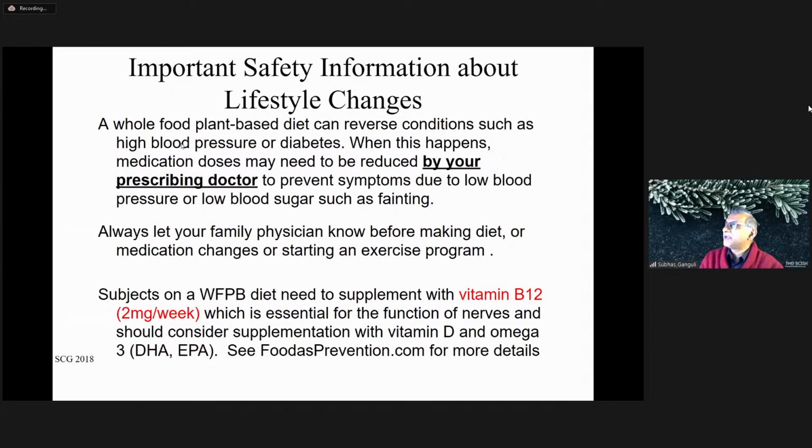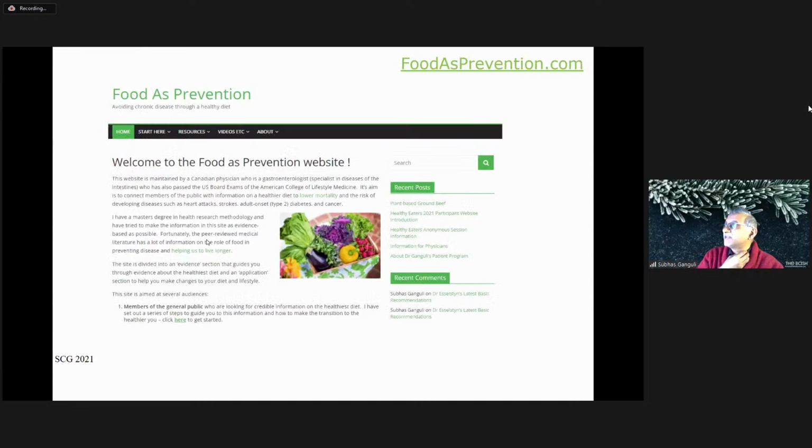Just a gentle reminder that if people decide to adopt a plant-based diet, firstly, you need to take B12, like I said, 2 milligrams a week. Secondly, it can actually reverse diabetes and even heart disease, and so your medications might need to be changed by your prescribing doctor. After I did this for a few years, I got so excited that I actually built a website called foodasprevention.com, where I explained this to my patients about how you could adopt a plant-based diet and how it could help these conditions.